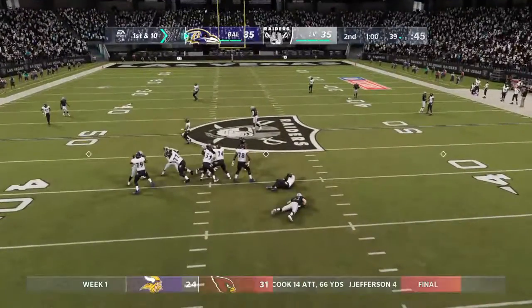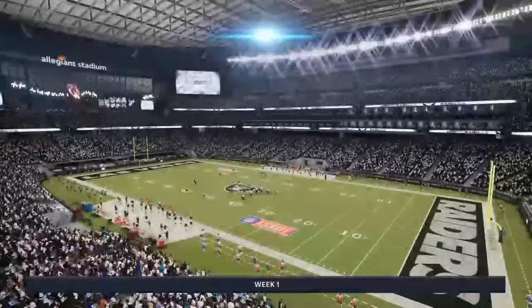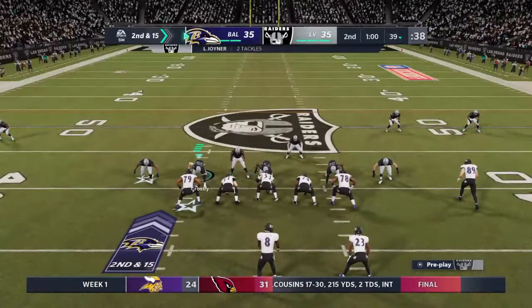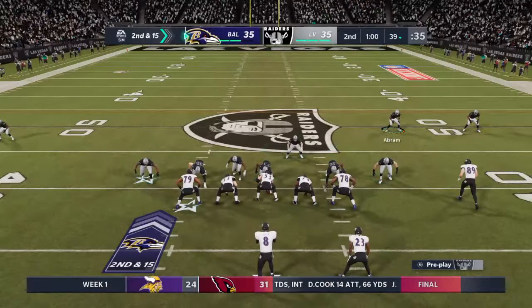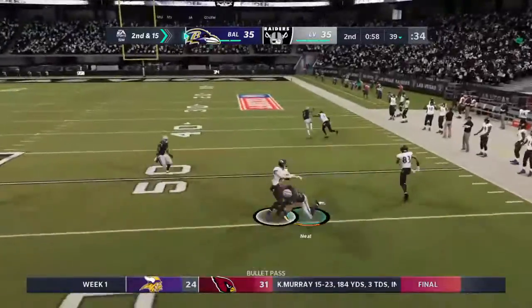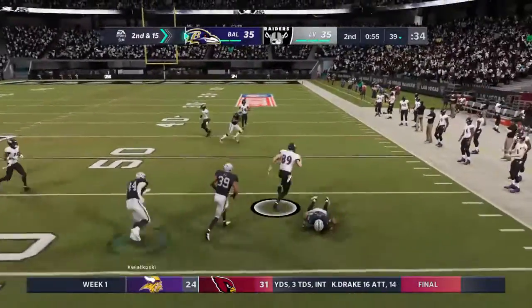And the Raiders have got him. Now the Ravens going to use one of their timeouts, as they'll stop it with exactly a minute to go before halftime. Sacks, a growing theme in this first half. This is second and long. The killer here, it's complete.